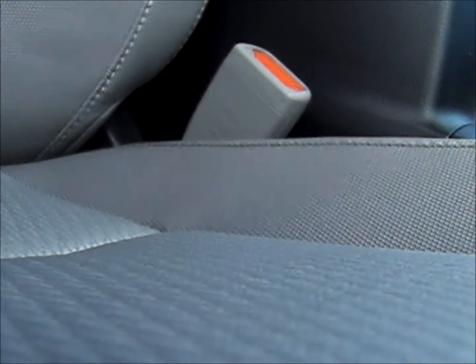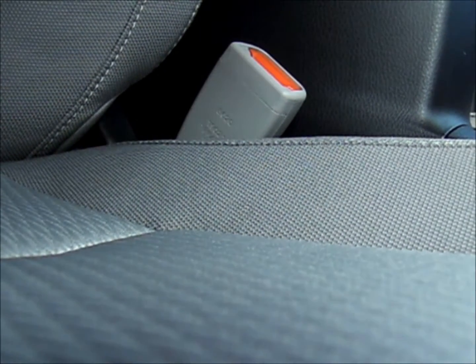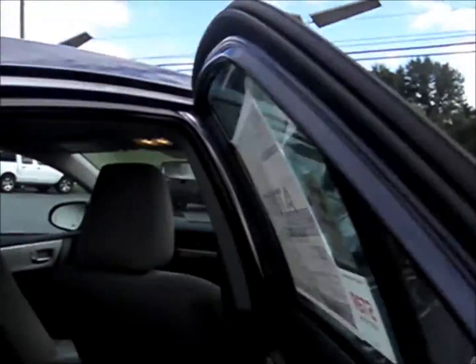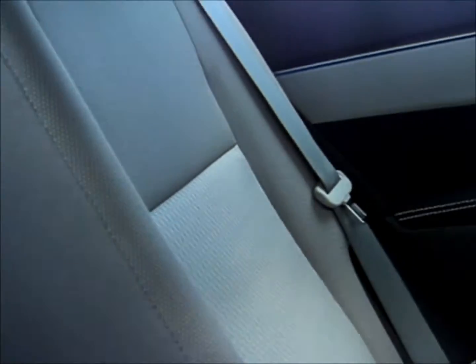You have to move the seat forward a little bit because the headrest will not be able to clear it, apparently. So let's just move the seat forward so I can show you what it looks like. There we go. Sorry about that. Took a little longer than I should have. And just like that, they fold down. This is what it looks like with the seats folded down.